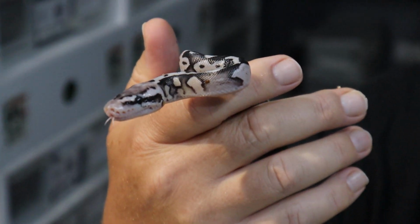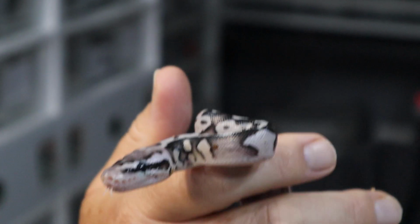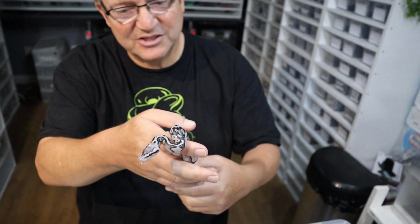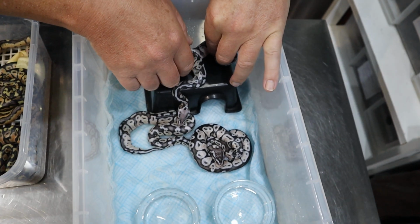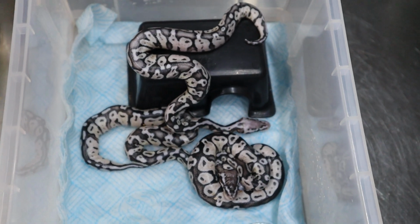He's got his tongue out. Oh, look at that. Isn't that beautiful? How lovely is that? So, really, really beautiful snakes, Jared. So there's your 3 Axanthics. You can get a picture of the 3 together if you like. I think that'd be a lovely, lovely picture.